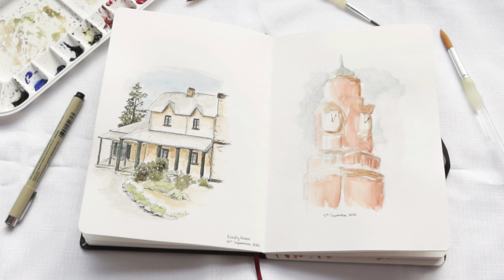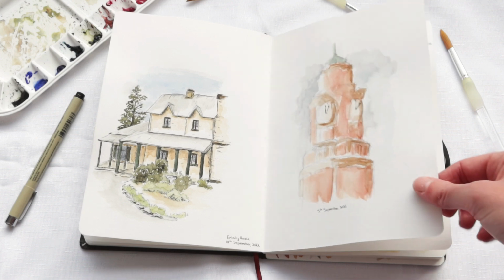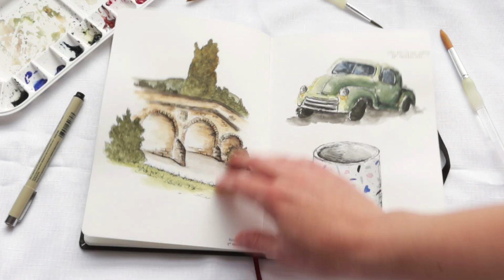I like the lack of colour, I like the lack of straight lines. There's something about it. So it's a reminder, I suppose, that I can be a bit more loose and things can turn out quite nice. And I like the juxtaposition, I suppose, between these two paintings. Like, one's very loose and fluid, the other one's very stiff and stilted, and I do prefer the clock tower over the house. Then we've got another bit of a flat image again.